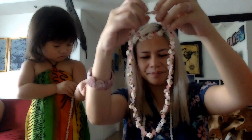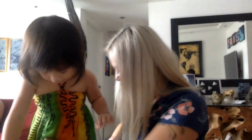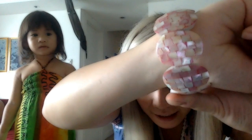Then Leisa Johnson has the necklace and bracelet pink set. This one is very pretty. Look at that. It's got shells and some stones. This is the necklace and this is the bracelet, so it's a set. And then for Stephanie Garcia, she's got the Capiz bracelet, and that is this one. This is very pretty. This is the pink Capiz bracelet. It's made up of shells.